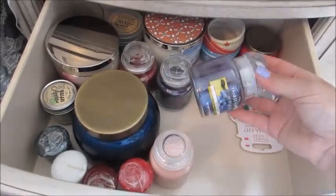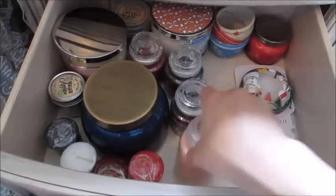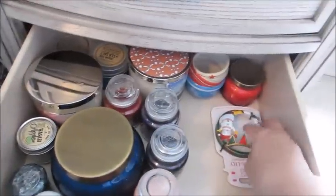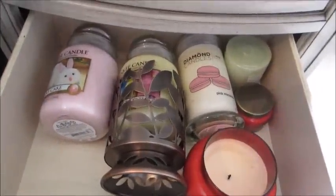So I have all different candles from Yankee Candle small jars. I like the smaller ones for our nightstand. This is a volcano candle from Anthropologie, and then just a bunch of different Bath & Body Works candles. I have a candle topper, just anything candle related is in here. And the next drawer down, I think also, yes, what a surprise, more candles.